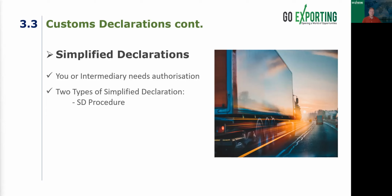But as I say, you do have to be approved to be authorized to be able to do that. There is another procedure called entry in declarant's records, where you can say, right, I'm going to enter this information to my own records and it will be there for you to check. Again, you have to be authorized to do that, and you have to show that you have the processes in place to be able to maintain that. And you can only apply for one of them.